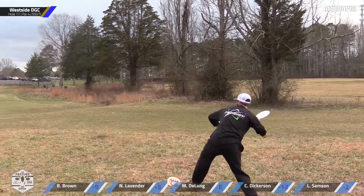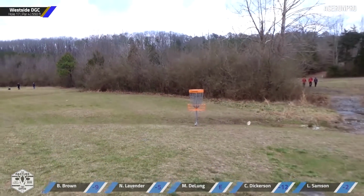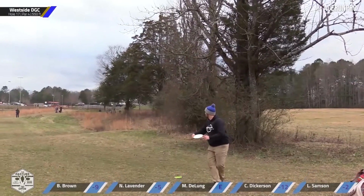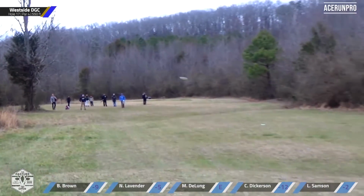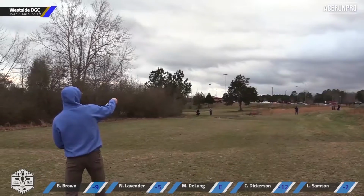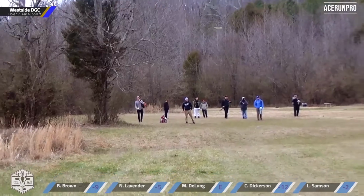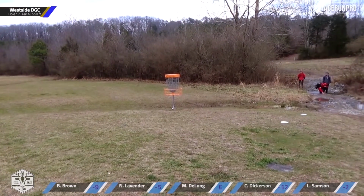Chris with an easy sidearm approach here, wide open. I'll be looking at another birdie. Yeah, and Brandon also, his drive went way up there after cutting the corner. Nice approach right there by Nate. Should be able to clean up that birdie pretty easy. Yep, and here it is BB out driving everyone and leaving himself just a nice little floaty putter shot.